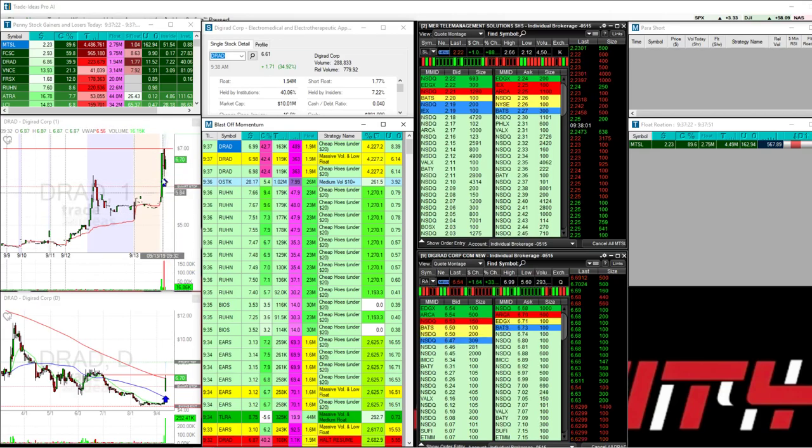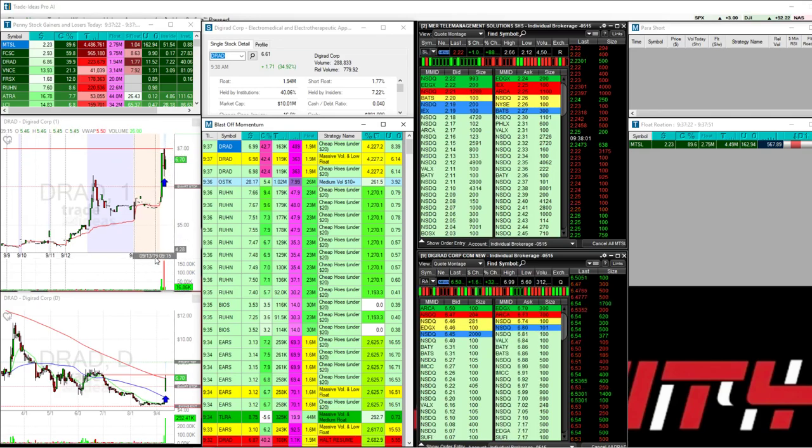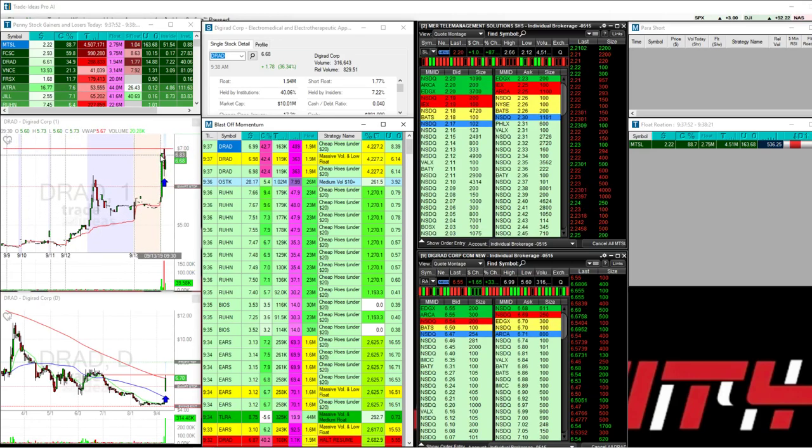You can see just heavy selling into that $7 pop right there. So it definitely has the looks of a chat pump here. Someone bought in, halted it, unhalted, and then someone sold the top here on DRAD.